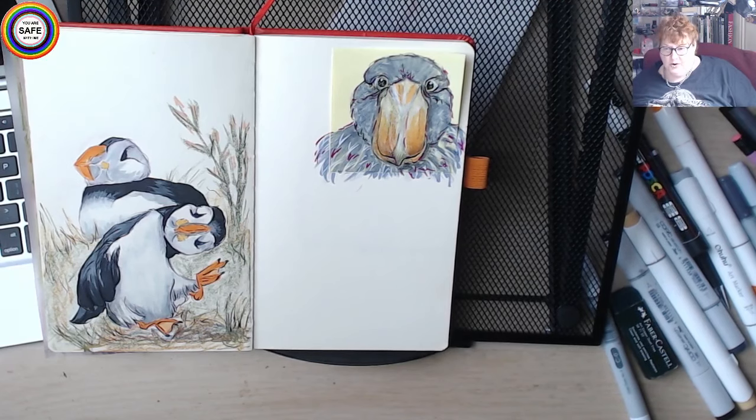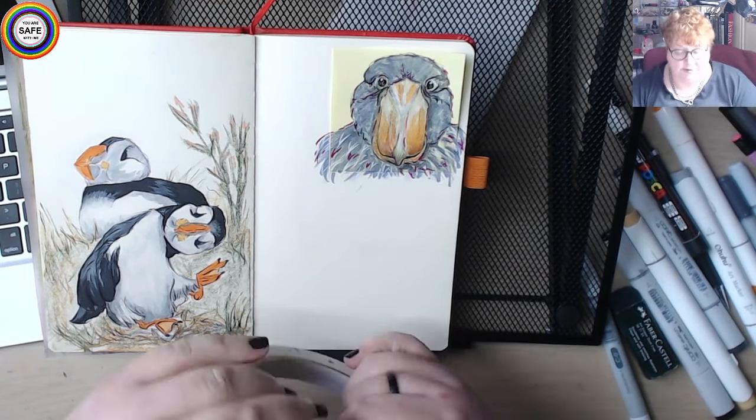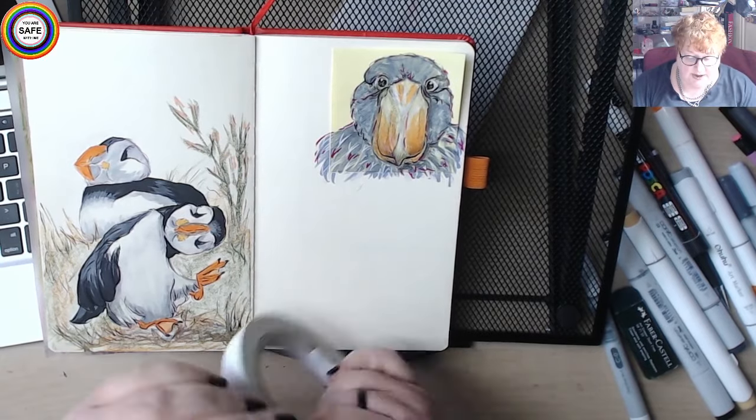I don't know where my glue stick is. So I think I'll just stick some double-sided tape on this. Since I've already drawn on it, that'll be fine.